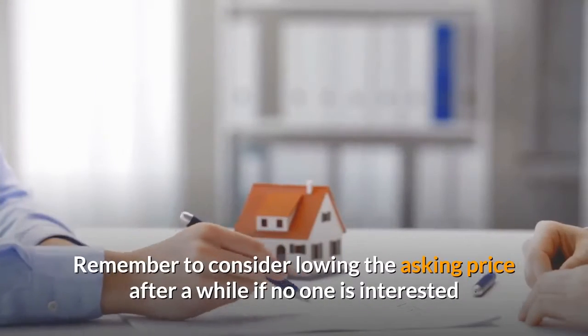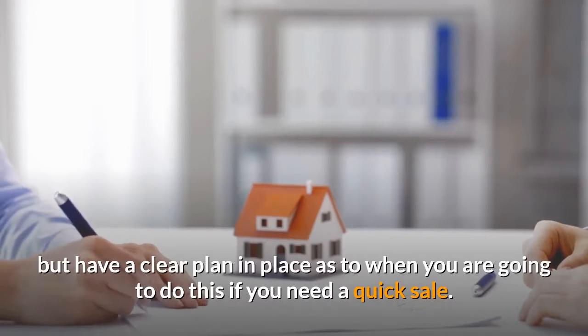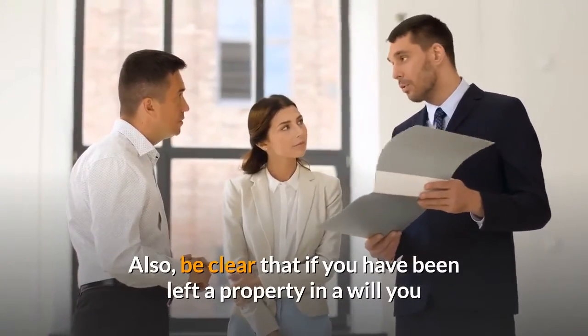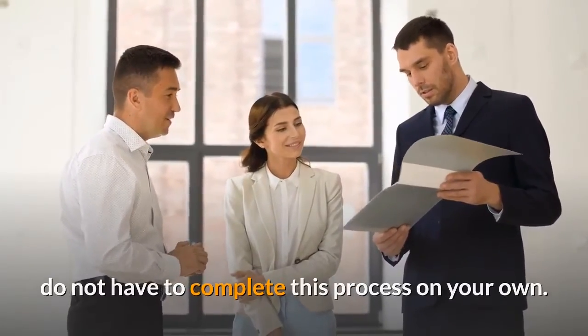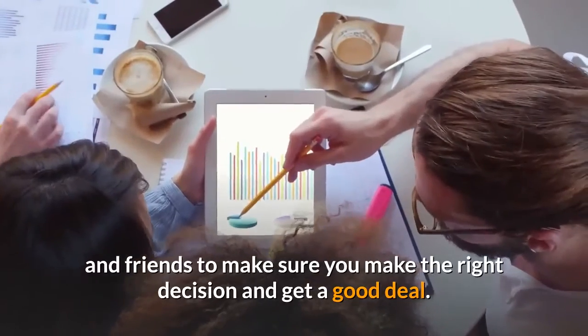Remember to consider lowering the asking price after a while if no one is interested, but have a clear plan in place as to when you are going to do this if you need a quick sale. Also, be clear that if you have been left a property in a will, you do not have to complete this process on your own.